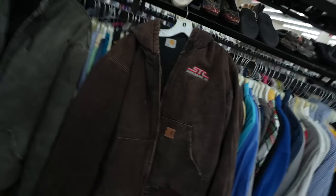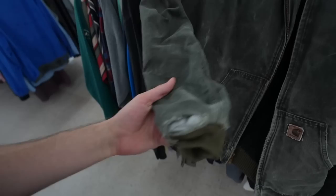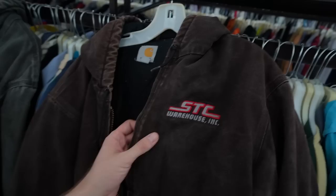Yes. All right, man, we're about to wrap it up. We got some glorious colors, okay? You got the brown and you got the green. Ah, it's like a tree. You got the trunk and you got the foliage, okay? Carharticus, perfectly distressed by a working man. I think I'm gonna include these in my 8-piece selection, that STC warehouse embroidery.